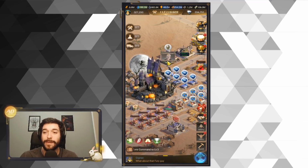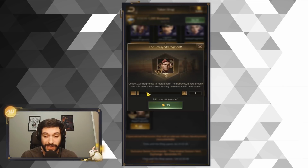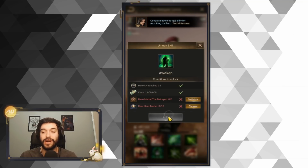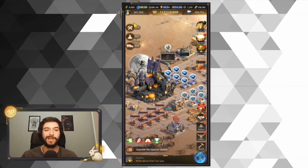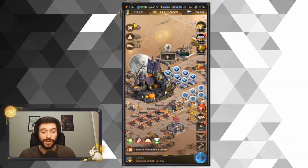But that's about it for the token shop, guys. I'm skipping. I am passing. I have 2 copies of the Betrayed, but I don't really need the 3rd. There are other heroes who I would appreciate a copy more than the Betrayed. So that's about it. If I had 3, I would use him for sure, but I don't. So as such, not using him. Anyway, guys, that's about it for the token shop.